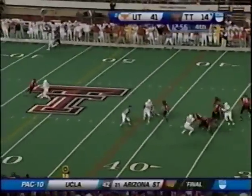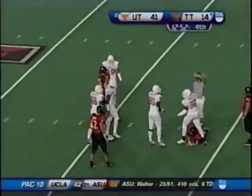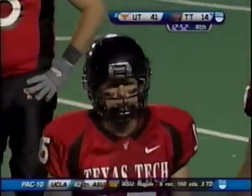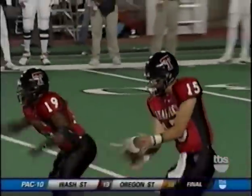Cumbie on fourth down. And that is it. He is going to be dropped on the play. Loper was just shoved back, and Texas will take over, and that may end Texas Tech's hopes.